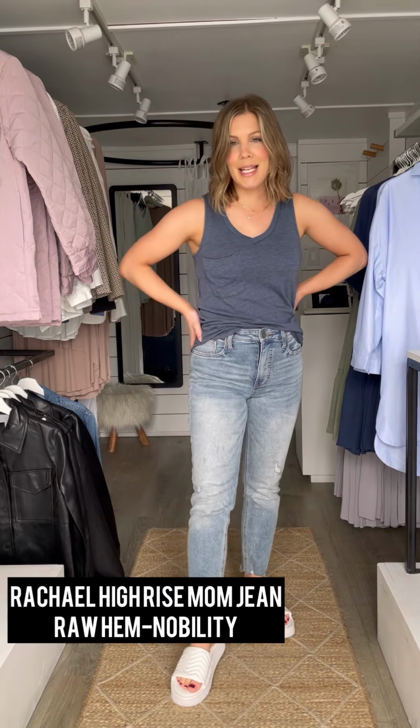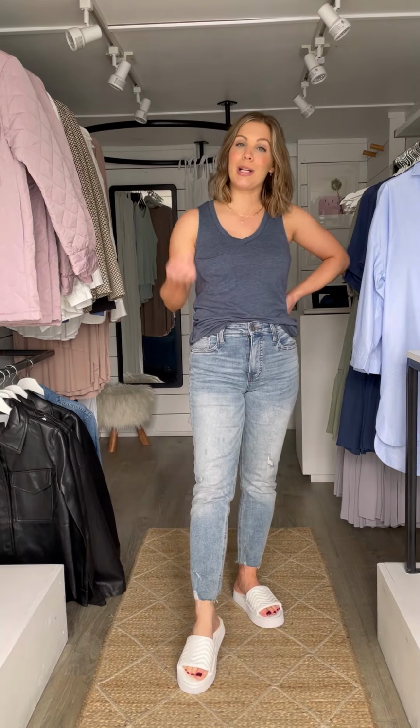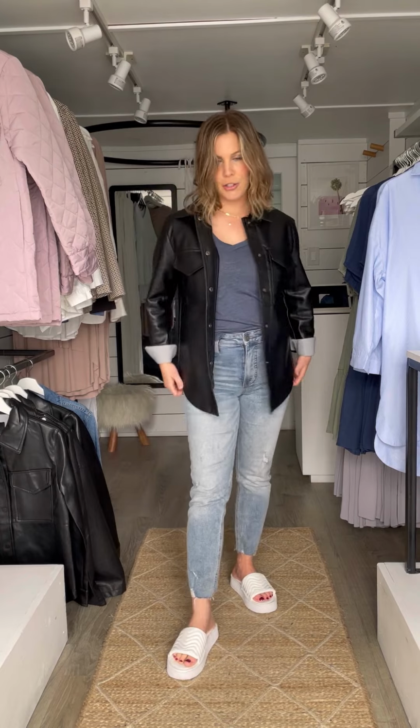A lot of you have these on the way. They are the Rachel Denim in the Nobility Rinse, my favorites. So I just pop on some denim because it's not quite warm enough to wear shorts and a tank top. And the Dahlia overshirt just to finish it off, give it more of a dressed up, dressed down vibe.